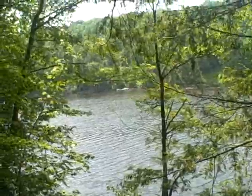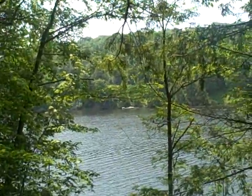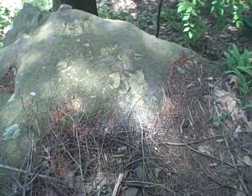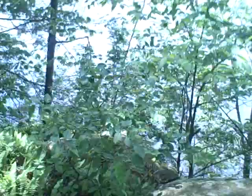Skippity skip skip, very good. Okay, here's the lake. I'm not going all the way down there right now. There's a glimpse of it. On this rock. We have a cave right below this. I know. Huge rock.